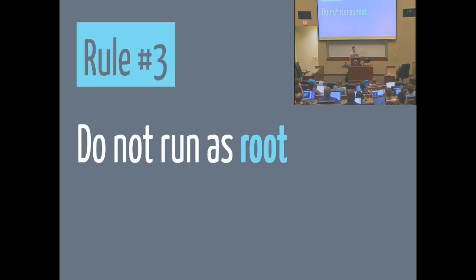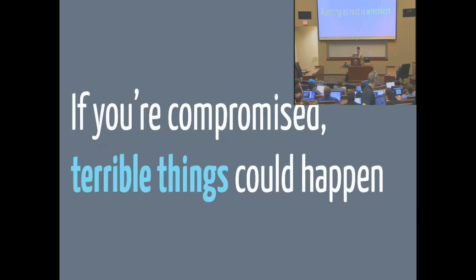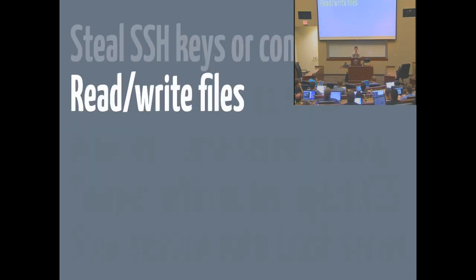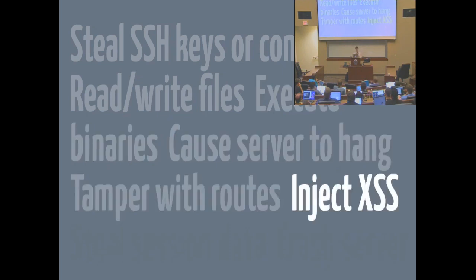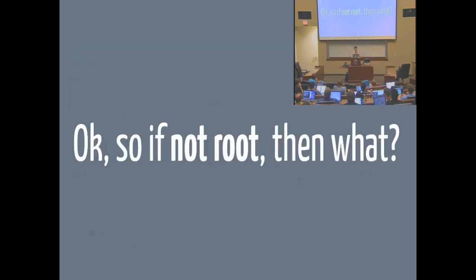Rule number 3, don't run Node as root. Running as root is reckless. If you're compromised, terrible things could happen. Someone could steal your SSH keys, read and write files, execute binaries, cause the server to hang, tamper with routes, inject more cross-site scripting, steal session data, crash your server.